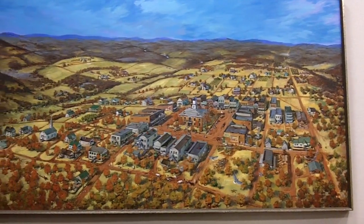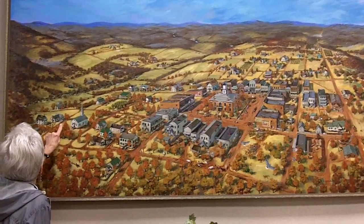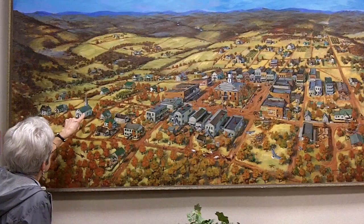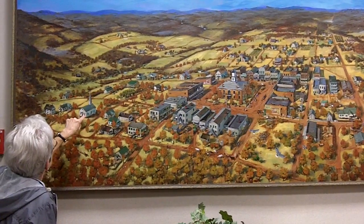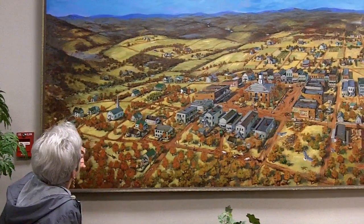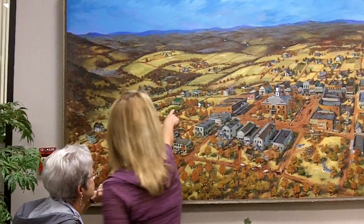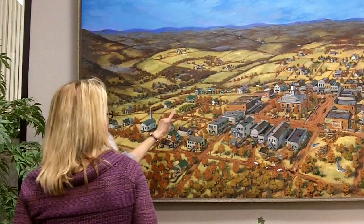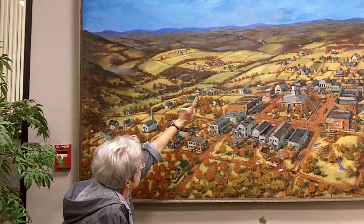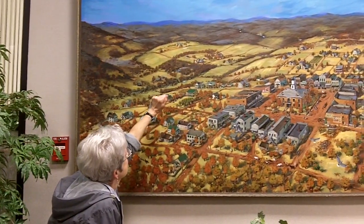Oh, wait. This says school. This says First Christian Church. So that would be kind of by the library. Walker Stone would be there somewhere. I looked at this yesterday. I think that's Walker Stone. Okay. Here's Walker Stone. That would have been a big version of the Ridge House. That would have been what is now Moore's Chapel. Reed House.